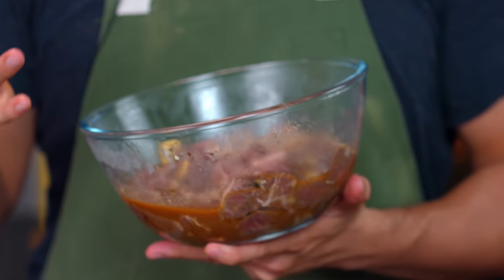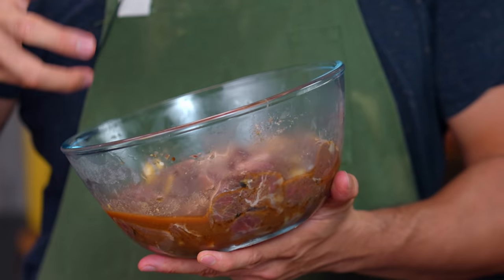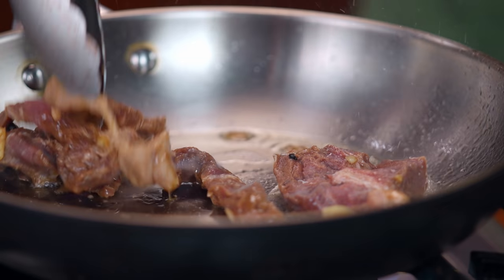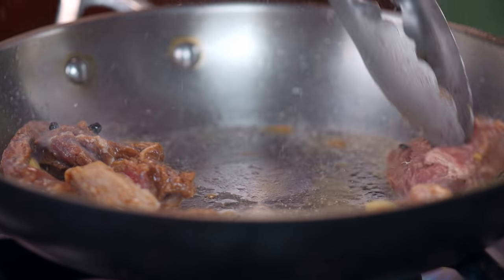So ideally, you want to marinate this for no longer than 20 minutes. Usually anything with meat, especially quality meat and citrus, the last thing you want to do is overcook the meat. If you have a really tough cut of meat, it's okay to let it marinate longer, but this is not something you'd leave overnight for sure. So the way we're going to cook this, very simple. Take the beef, give it some color in the pan.